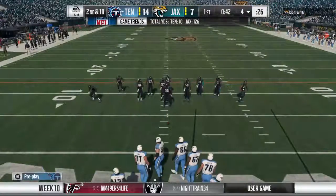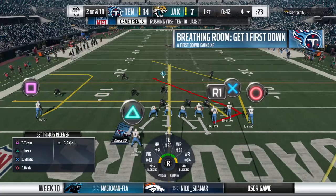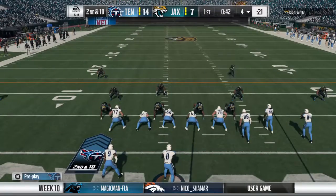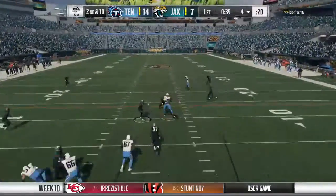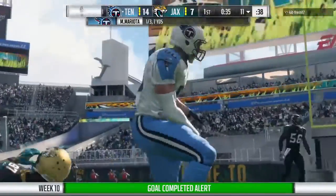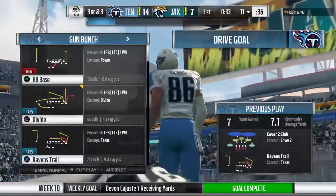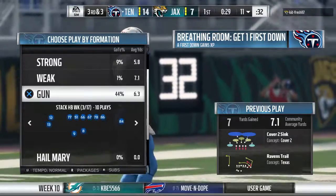Second down here after the incomplete pass. From the shotgun, it's Mariota. And this time he's got the hookup. It's complete. And they'll get him down right at around the 11-yard line. The reception good for 7. It's third down.